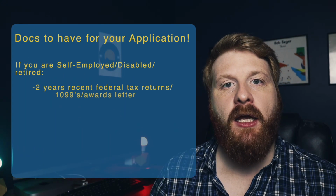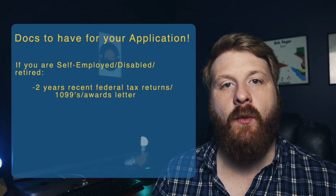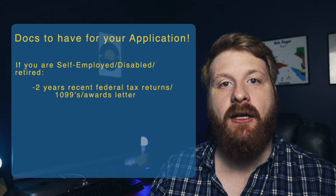And so if you're self-employed, if you're an independent contractor, if you're on Social Security or disability, you're going to want to have 2 years of recent tax returns prepared. And then you're going to want to have any 1099s, Social Security or disability awards letters. Your lender might not need these right away. You just want to have these prepared in case they ask for them, because they almost certainly at some point during the process are going to ask for them. And so you can have these things prepared to prevent any lengthy delays.